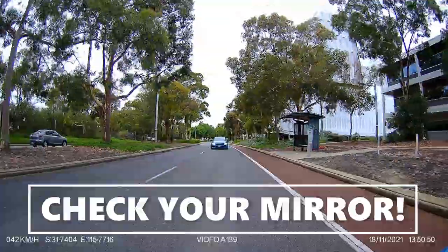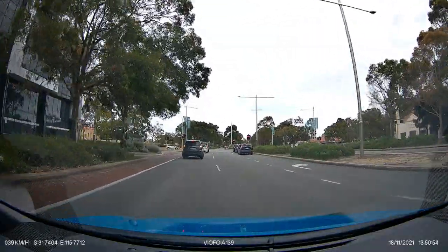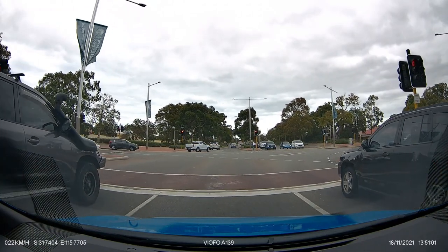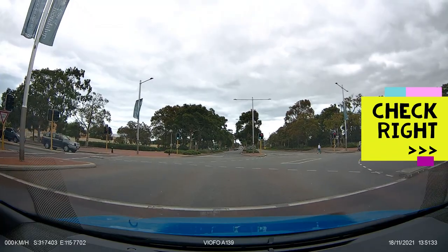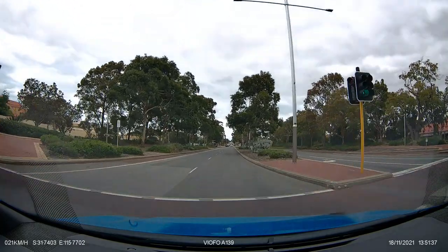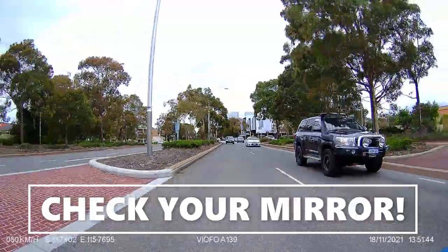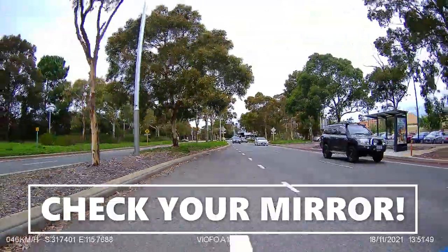Change lanes, check my mirrors, rear view mirror, side mirror, indicate right, check the blind spot to the right, move across, cancel the indicator, check the mirror and brake. Okay, so we move away, clear the intersection, check the mirror, see who's behind me. Coming up to turn right, check the mirror, indicate right, move across, check the mirror again, onto the brake.